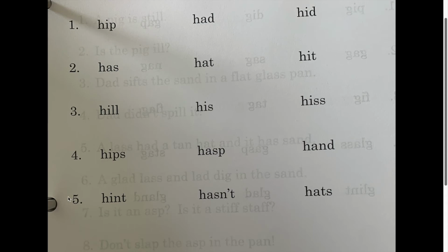Now let's look at row 5. Point to the word that is a noun. So a person, place, or thing. Hats is a noun. Hats is a thing. Very good. Okay, so now we're going to read for automaticity or fluency.